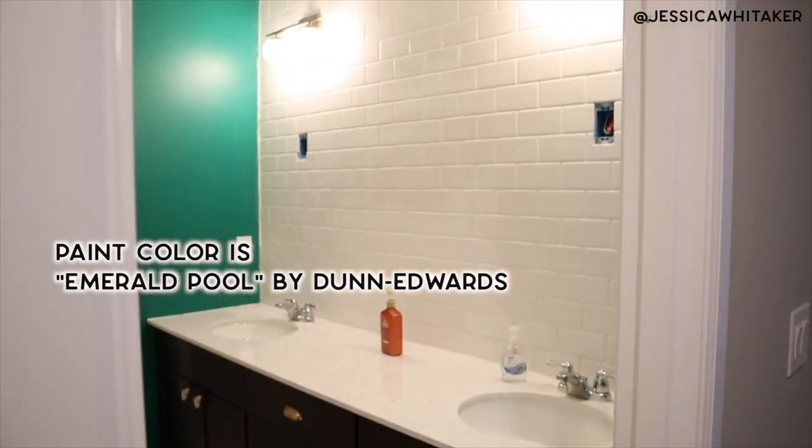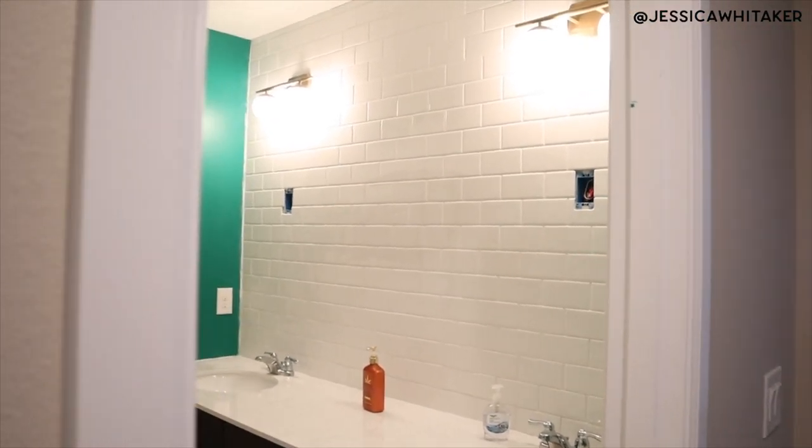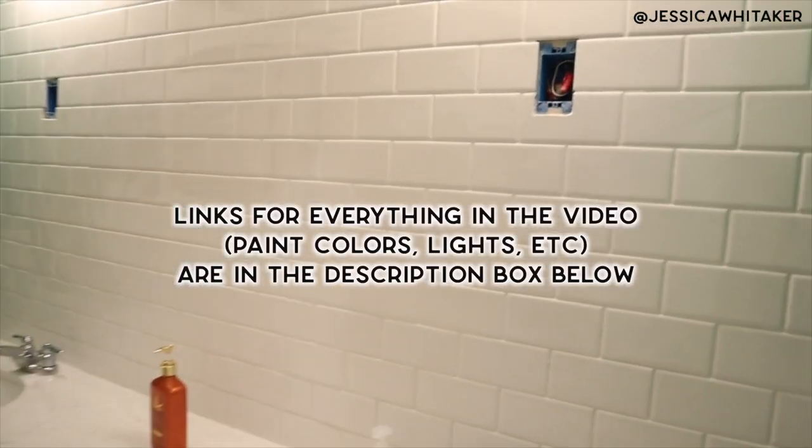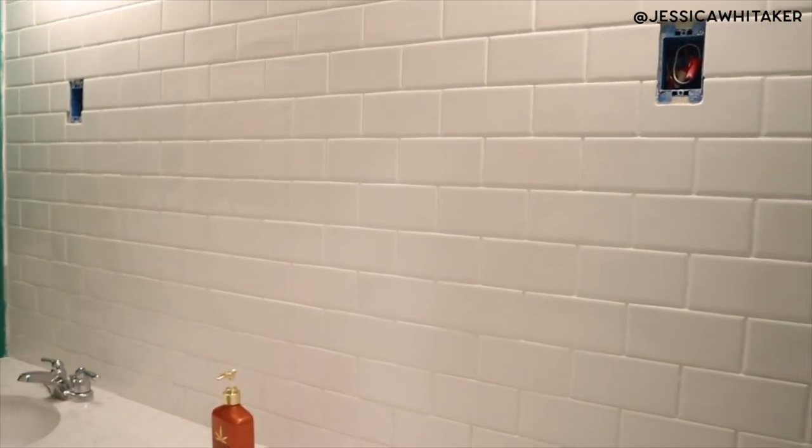Here's a quick update on the bathroom. We have tile, which is so amazing. This tile is from Home Depot and it was super cheap. It was 19 cents a tile. It's just a really tedious task.